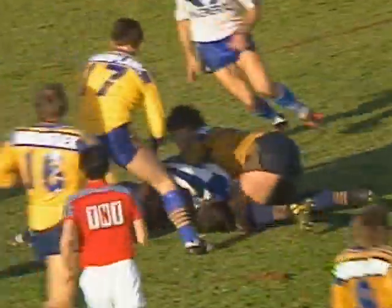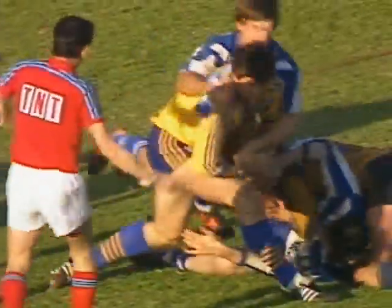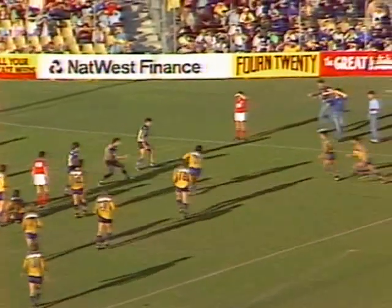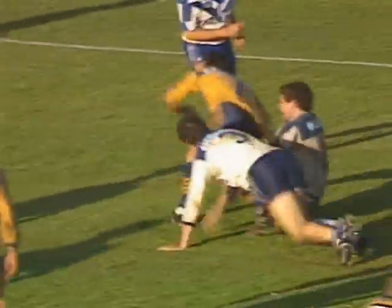Langmack's knocked on, and I think Parramatta's come up with it. They have. John Muggleton to play the ball, 12 metres from the line. Parramatta with 6 tackles. That's Lydia.